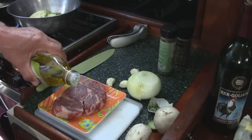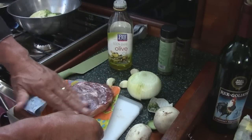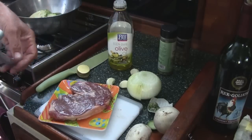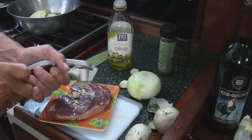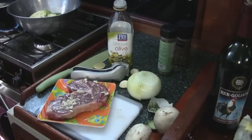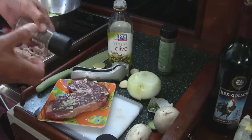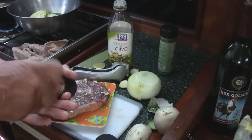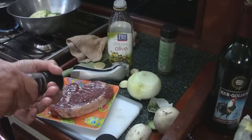A little bit of oil, just a little bit. Rub that on both sides. There we go. Get our garlic press out here. There we are. Rub that on a little bit. Well, let's do our pepper at the same time here, guys. I've got to kind of wash my hands here. You don't need a lot of pepper. There we are. And by doing it ahead of time like this, it's going to marinate a little bit.